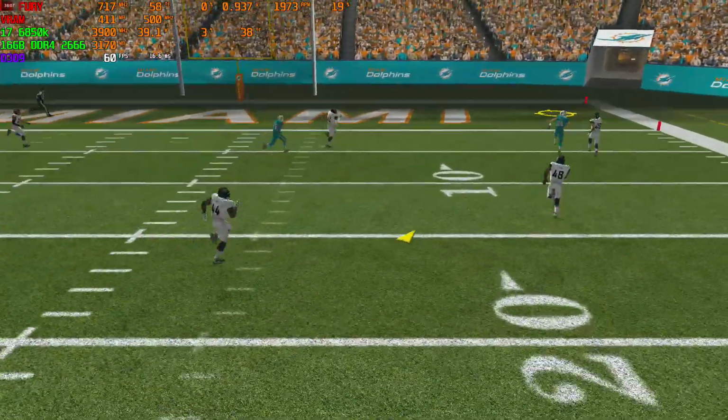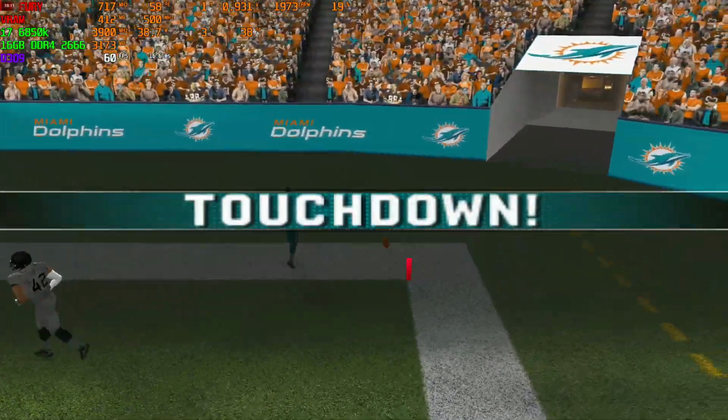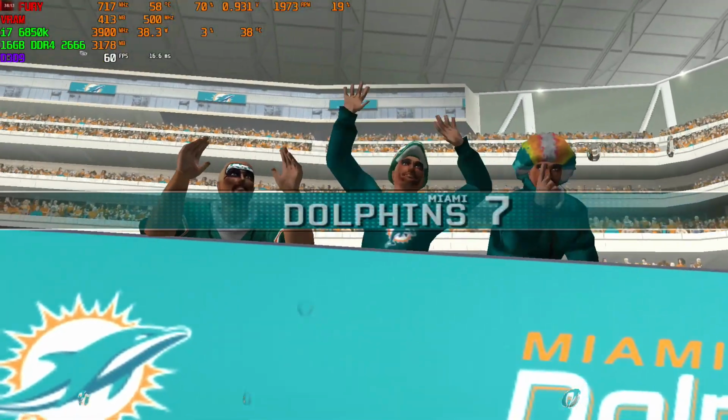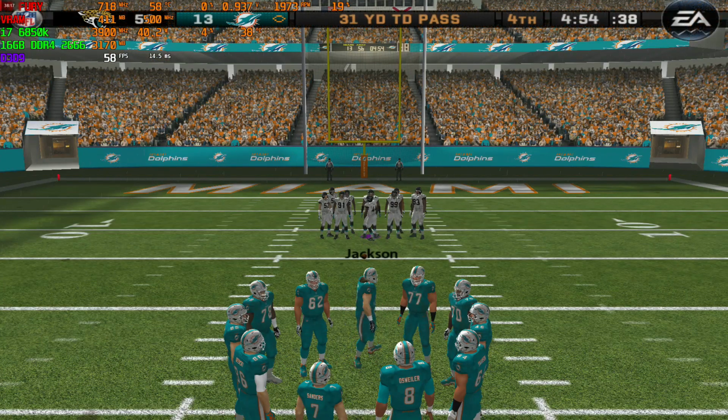Looking for the long completion. Makes the grab. Touchdown, Dolphins. Great catch for the touchdown. Yeah, he's a veteran receiver, and he knows how to get open in the end zone.